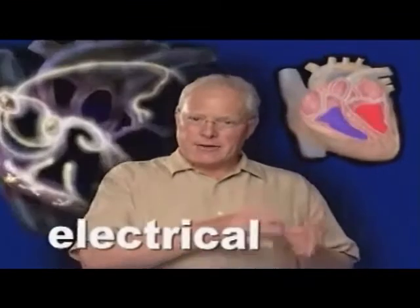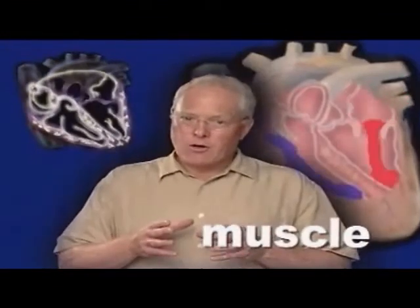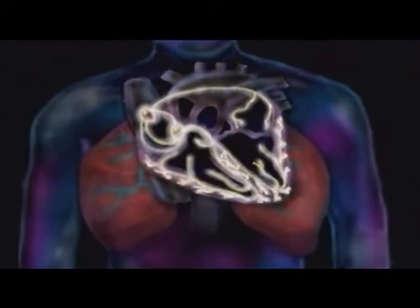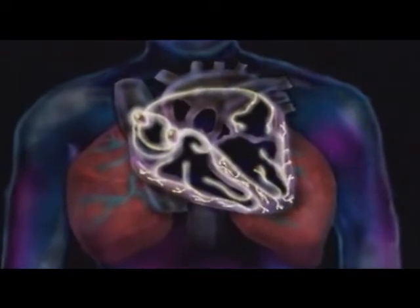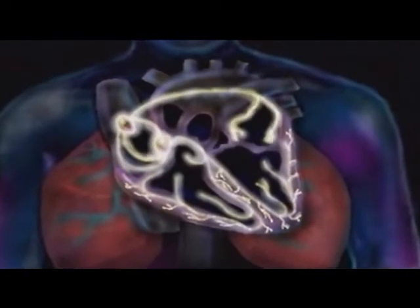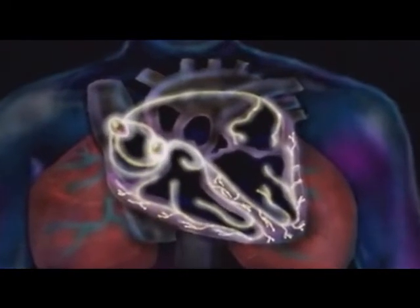The heart is composed of two types of cells: electrical and myocardial, or muscle cells. Muscle cells are responsible for the heart's pumping action, and electrical cells are responsible for generating and conducting the electrical current that stimulates the muscle cells to contract. These electrical cells, both the ones that generate electrical current and the ones that conduct it throughout the heart, make up the cardiac conduction system.